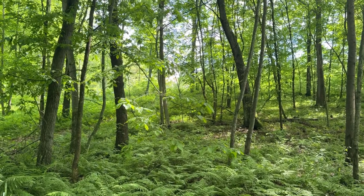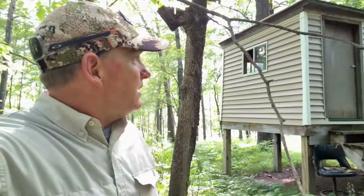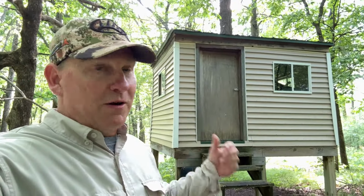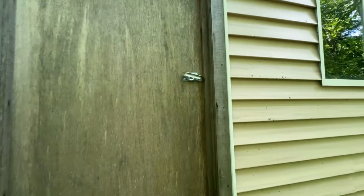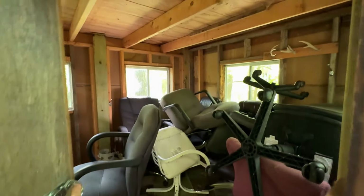Well, we're working our way through the ridge and we found ourselves a nice box blind. It looks pretty good. So we did a little 360 to get some photos. Just checking, for me personally, I'm checking for hornet's nests before I go in there. I don't want to get stung. I've been attacked before and had to jump right out of the darn blind. Let's go up in there and let's see what it looks like. I'm like a licensed trespasser. This is the best part of my job.